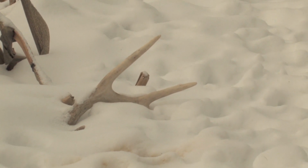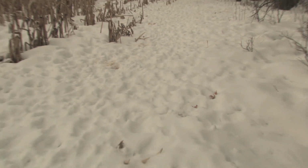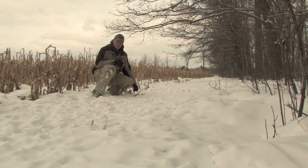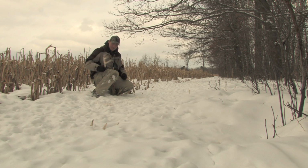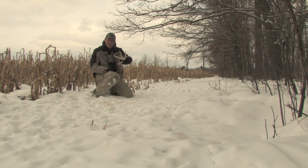And I just got out in the back of this cornfield, and I found the first shed, and it's actually a match set, a couple feet apart from each other. It's not a big set, but a small 8-pointer. I'll show you what they look like here, and I'll pick them up. This is the one side. Awfully white antlers.